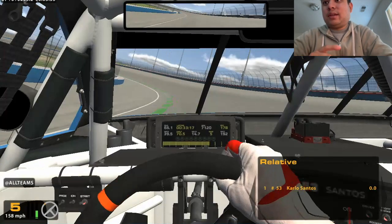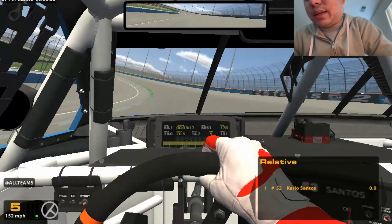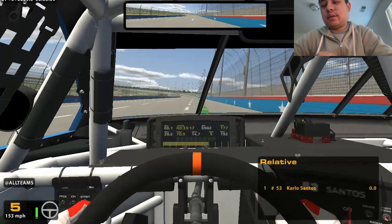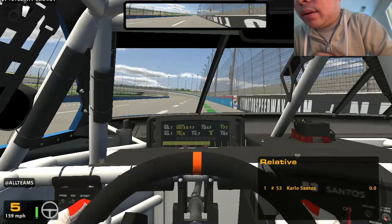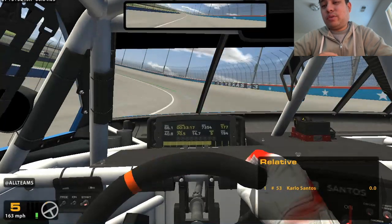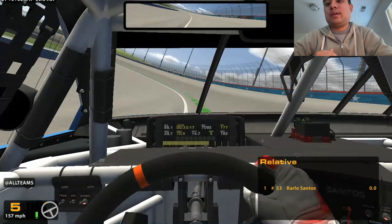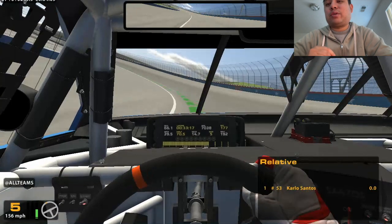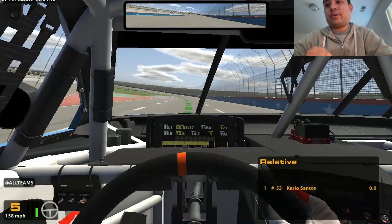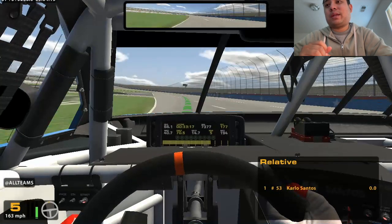And as you can see, you'll be able to see my lap time on the dashboard. I start off with a 33-second lap. Then I get to 32 seconds. And then my target time is somewhere in the 31-second range. And then otherwise, we can work on 30 seconds. And then 29 seconds.